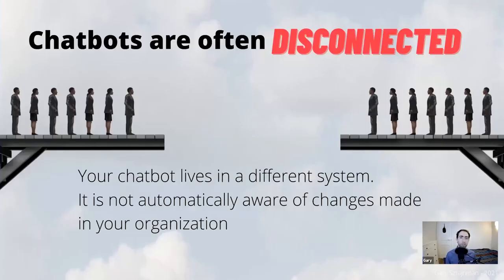The last point is something that I've seen: often the chatbot and the voice bot are disconnected from the rest of the platform. It's really like a different system. It's another microservice. It's another thing. It's another team. And what's tough is that it's not aware of all the changes. By default, your chatbot is not aware of changes that are made in your organization.